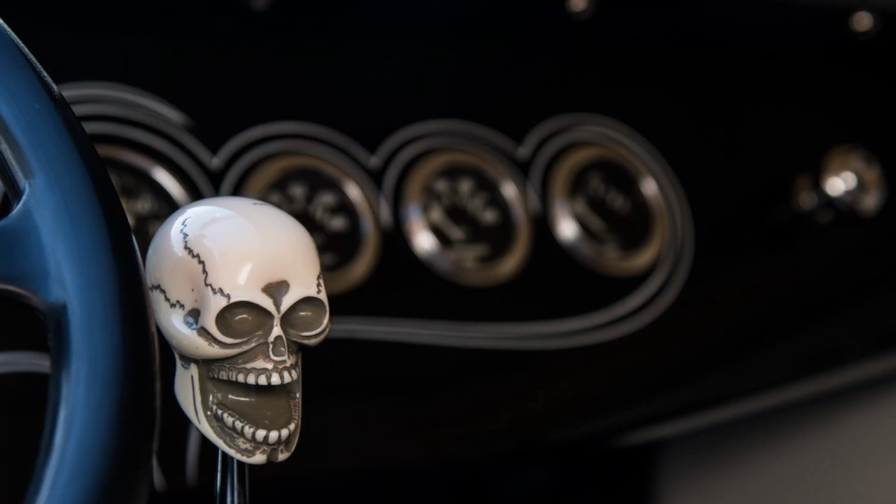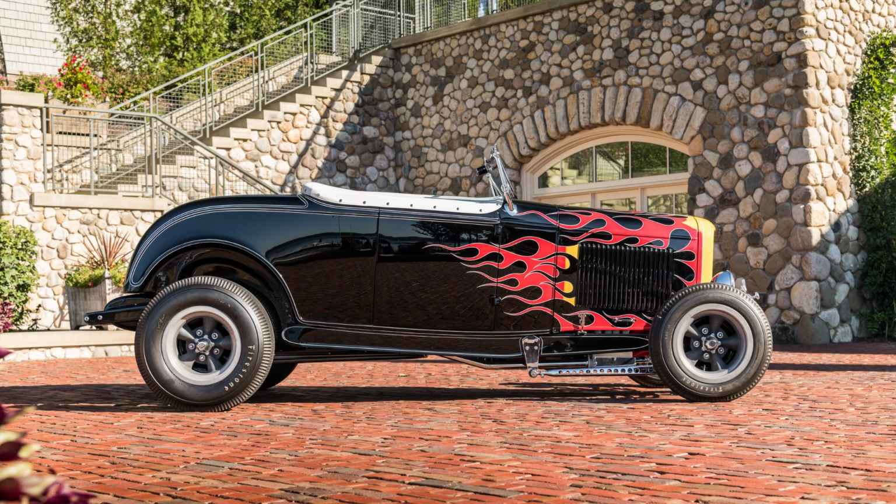However, that idea had to come from somewhere. There had to be a first. And this is it. Tom McMullen's 1932 Ford Roadster, and it's coming up for sale.